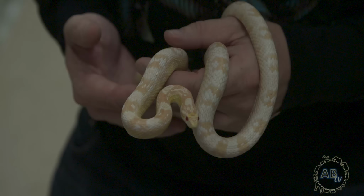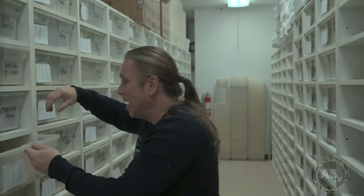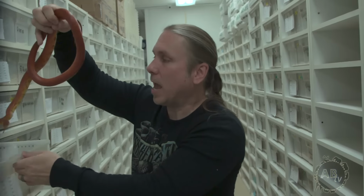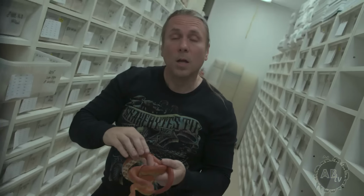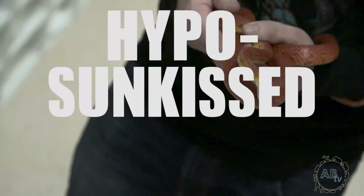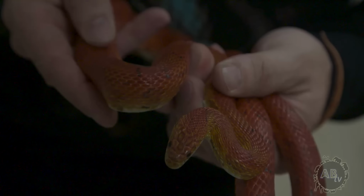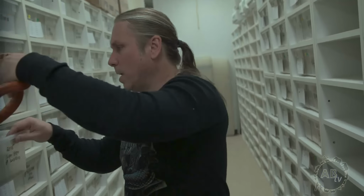We're also using this exact same thing with ghost corns and anerythristic corns to get really pink animals, and some of them are really spectacular. So I'm loving those guys. And then another corn snake would actually be a hypo sun-kissed. So we looked at the sun-kissed Castaci. This is actually a hypo sun-kissed corn snake. And you can see with the sun-kissed, they're just kind of a little bit more blown out. They got a really cool head pattern. And of course, this one happens to be hypo as well, which makes it kind of cool.